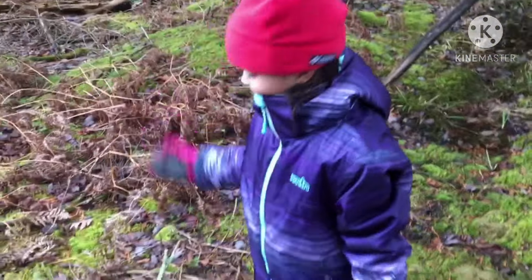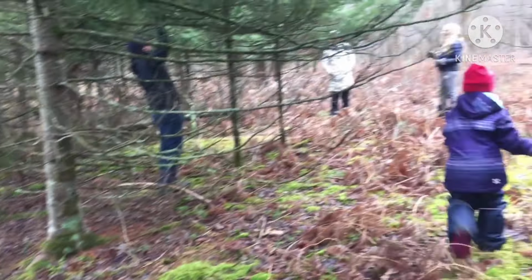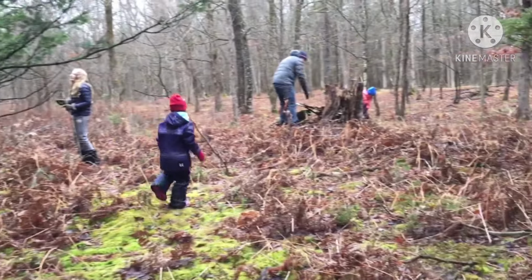This is the queen. I have no idea. You queen? Yes, I want to be a queen. Okay, my queen. This one is staying on this side, and what we're seeing is branches from this tree. Okay.